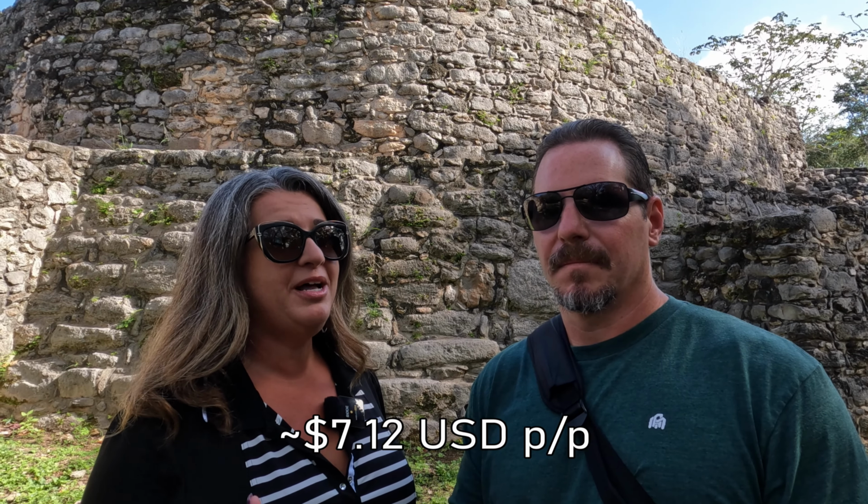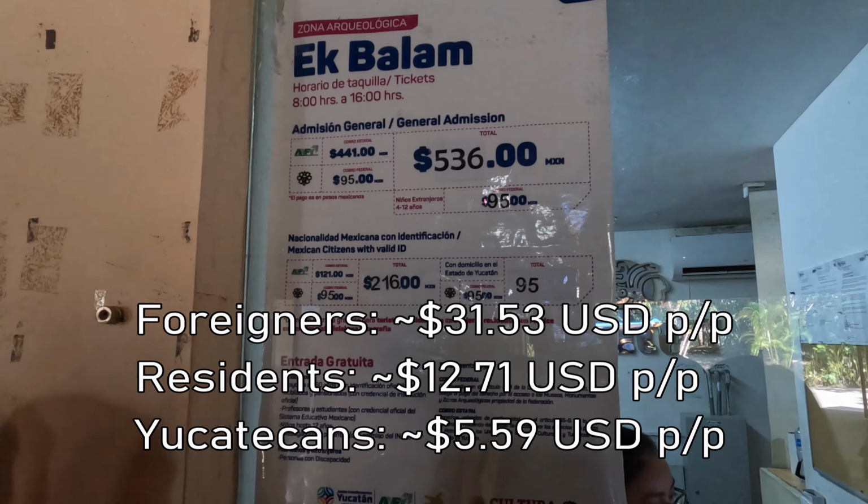Then there's the second counter, and that's where the discount really comes in. If you're a resident or a Mexican national, you only pay 121 pesos. But if you're a foreigner, you pay 411 pesos. So this place is quite pricey. So we're gonna go check it out and see if it's worth it.